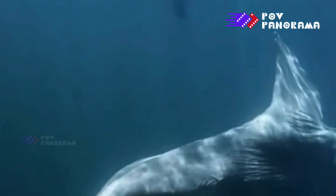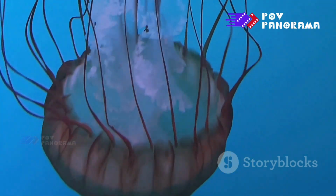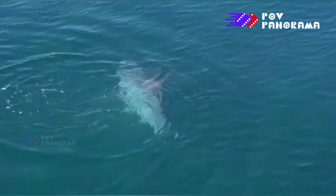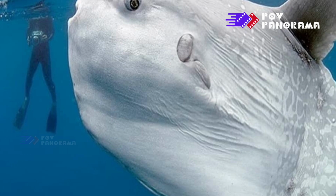Sunfish play an important role in marine ecosystems due to their feeding habits. By preying on jellyfish, they help regulate jellyfish populations, which can otherwise bloom and affect the marine food web. Additionally, as they fall prey to larger predators, such as sharks and orcas, they provide a source of food for apex predators.